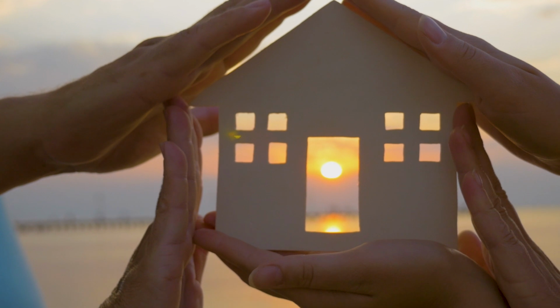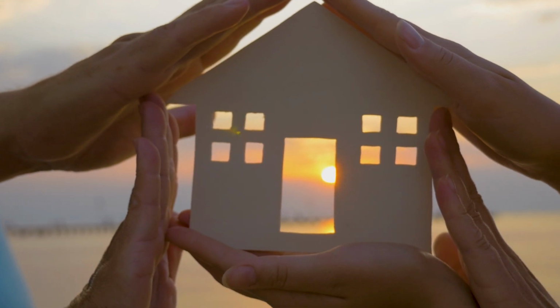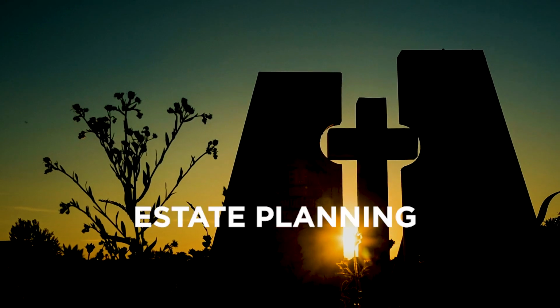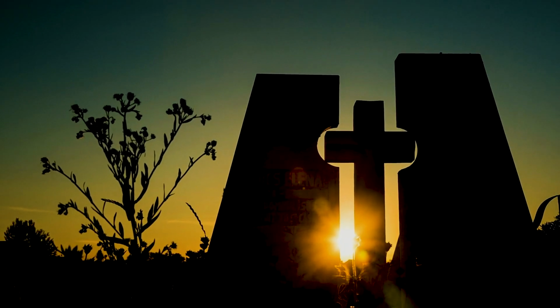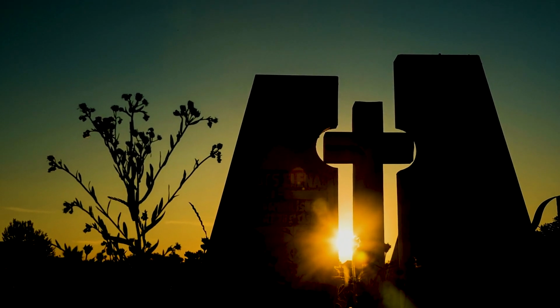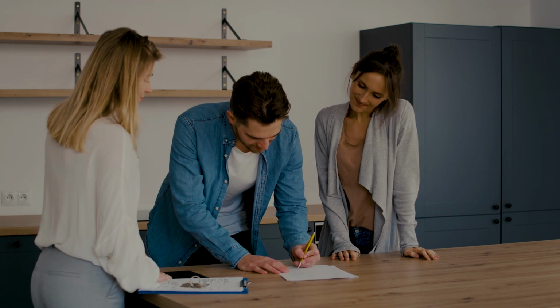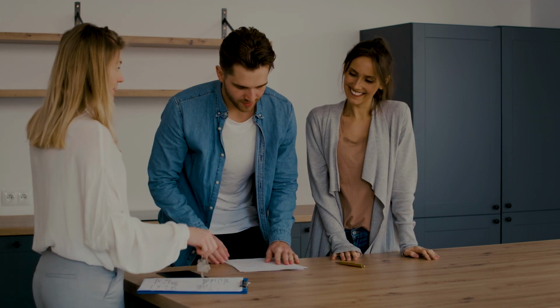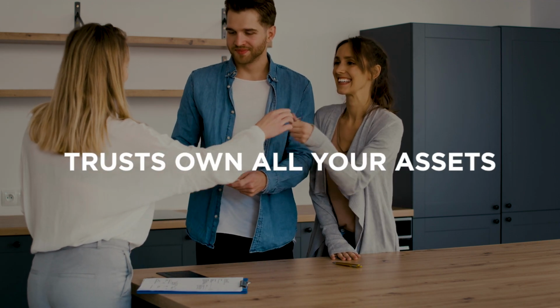The last reason that I want to discuss for why structuring is so important is estate planning. Do you know that it is expensive to die? There are enormous costs on death, and you can eliminate those costs by making sure that you've got the correct structure in place and by making sure that trusts own all your assets.